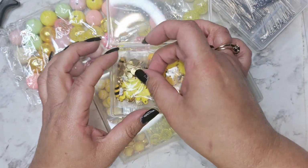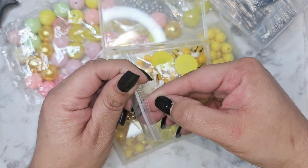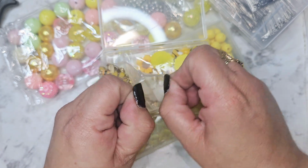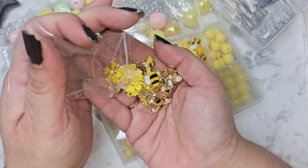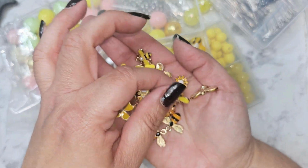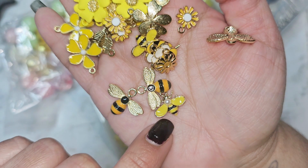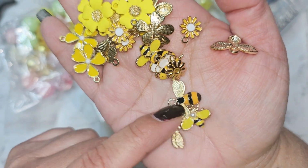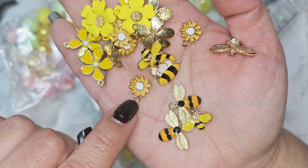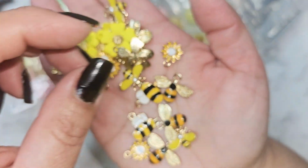So here are the charms that I picked, so I could go ahead and make those Pokie tools, make chunky charms, do the glue bottle stopper. And I love this because I got a variety. It wasn't just bees, it also has flowers. So you have this larger bee right here. This bee's a little bit smaller, but he has a pearl. There is the little flower. Here's like a little side angle bee.